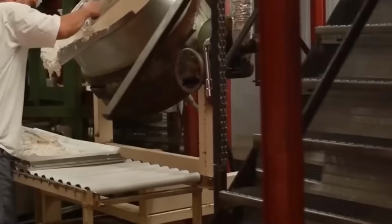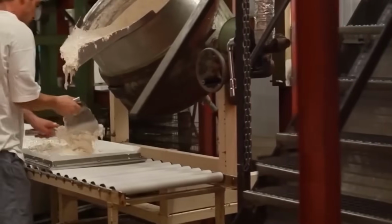The sugar and corn syrup are heated together in a jacketed kettle until they reach a temperature between 115 degrees Celsius and 125 degrees Celsius. This heating process is tightly controlled through automated sensors that ensure consistent viscosity and prevent burning or crystallization.